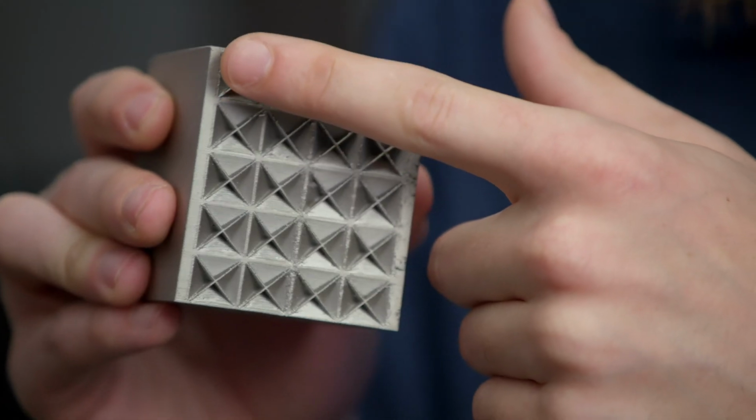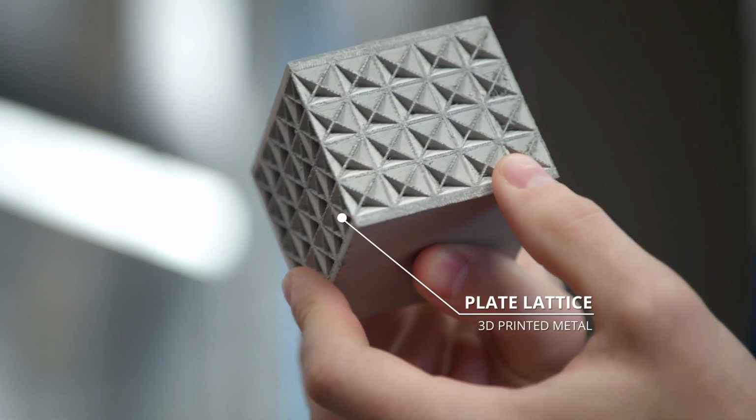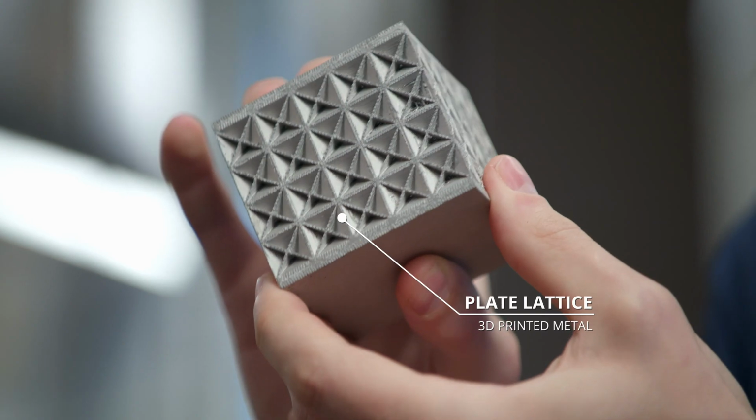So this plate lattice structure has repeating closed cells that you cannot access from the outside of the part. The ultimate result we would find would be a lighter structure that would have the same performance as some solid piece, and that enables applications in transportation and things like that.